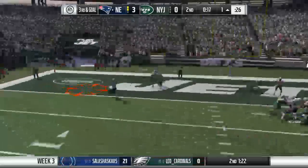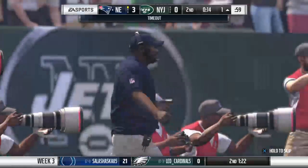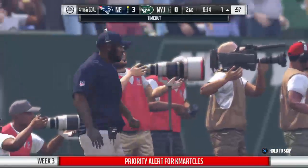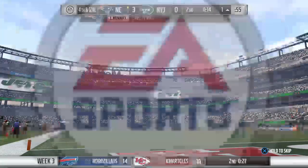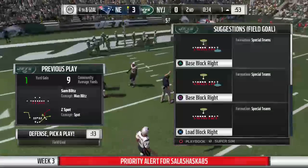Garoppolo to throw on 3rd and 1. Finding his safety valve here. That's complete. Now whistles come in. We're going to get a timeout here by the offense. So that means they're down to 1 remaining here as we head toward halftime.